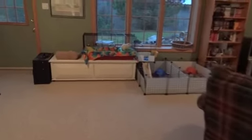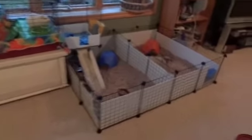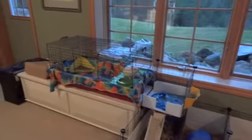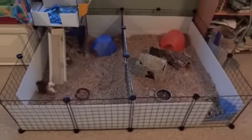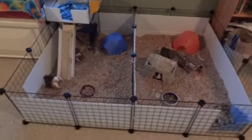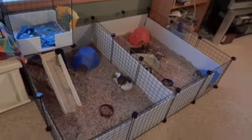Hi everyone, it's Emma. I just thought I'd do a big update because the pigs, well, everyone except for Pash anyway, are back in their CNC cages. Yay! It's just for a month while I'm home for my Christmas break, home from university in my apartment.